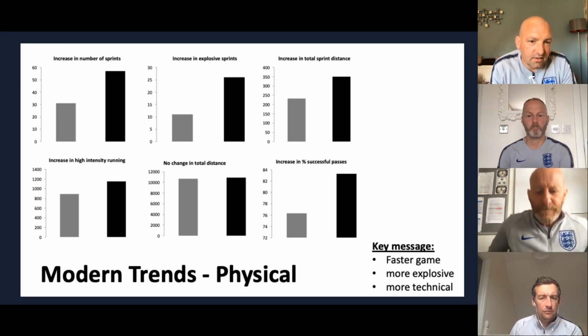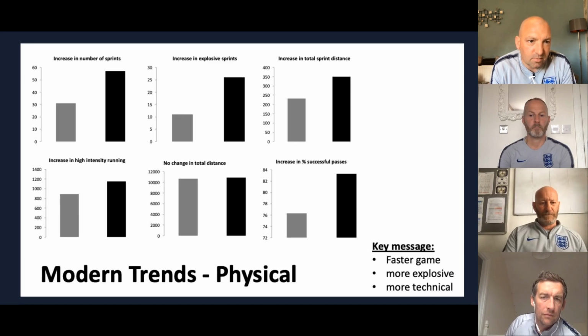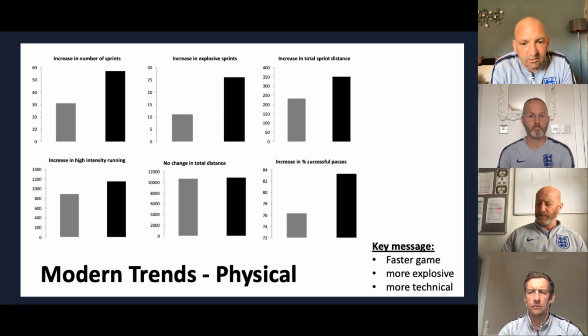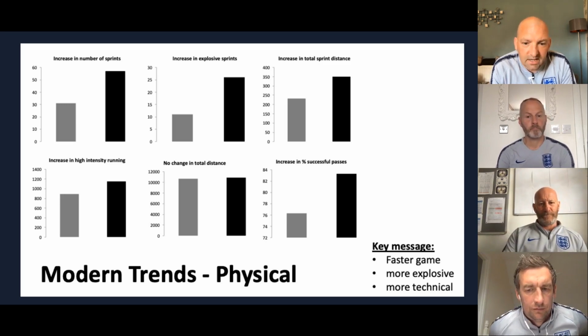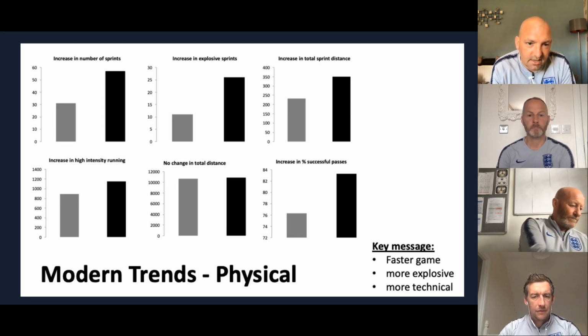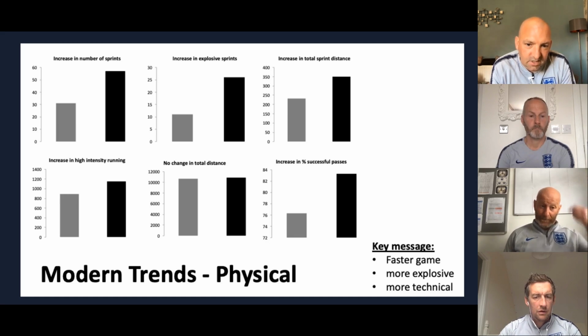If you look at the top three figures, they all represent sprints. So the number of sprints, the number of explosive sprints, and the sprint distances have all significantly increased over that 10-year period in the Premier League. That could be linked to playing styles of teams, but it also means that players have just got fitter and their capability is higher to be able to keep working at a higher intensity.